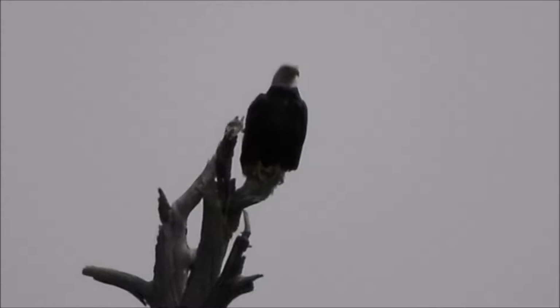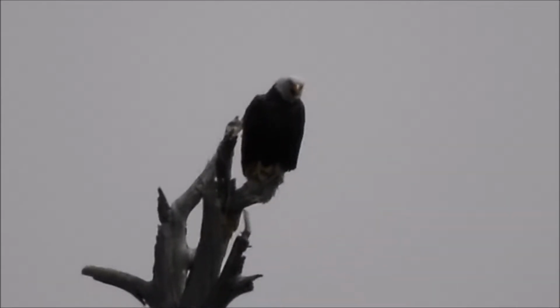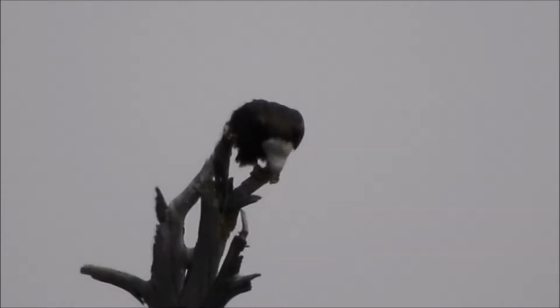So far, in this early part of the nesting season here, we've only seen the mother, Shirley, and the two eaglets. We have not yet seen James, the father, who's always been away fishing and hunting to bring back food for the family. But we know he's out there.